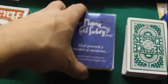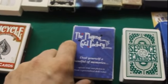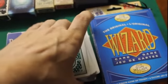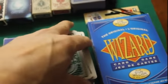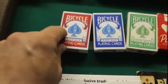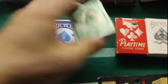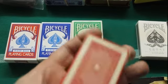I got one from the Playing Card Factory, which looks like that, again from Google. And then I got 2 decks of cards for a sequence game. And speaking of games, I got the Wizard game, which has got a fairly standard deck of cards with a bunch of jokers. Then we got mini decks, bicycles, riderbacks, red and blue, and a green vintage one, or sort of vintage I guess. A Playtime Mini, it looks like that.